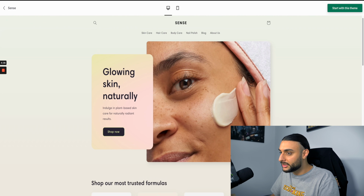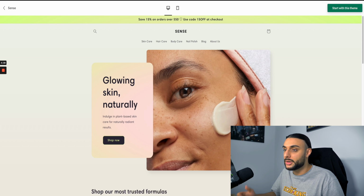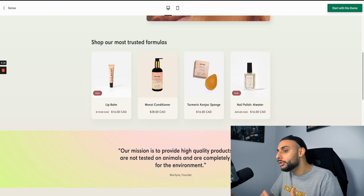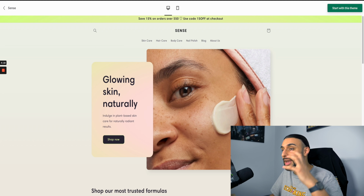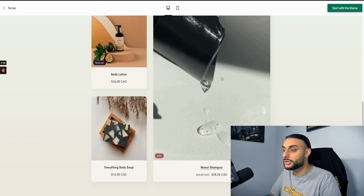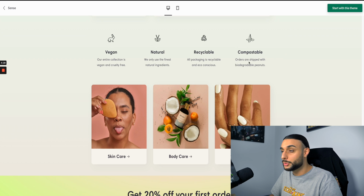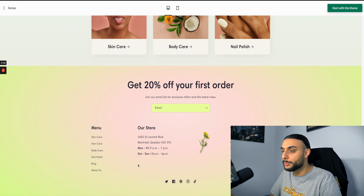Now, the reason why I love this theme so much is because they've gone for a very modern take on website design, and this is what people are used to nowadays. It's got that edgy new modern feel with the gradient colors that really stand out to you, and the way it flows on the screen looks absolutely beautiful. As you can see here, they've got testimonials, then they've got these scroll over images where you scroll over them, they play like an image, then they've got these trust icons, which I absolutely love, then they've got the different options that you can shop, then they've got this beautiful footer right here with that gradient color.